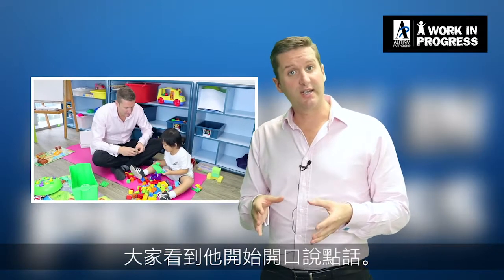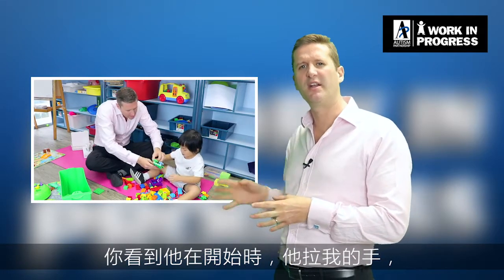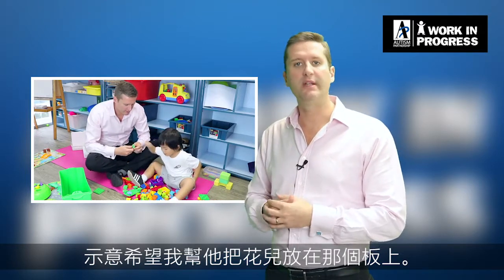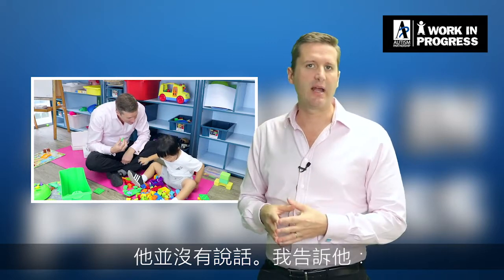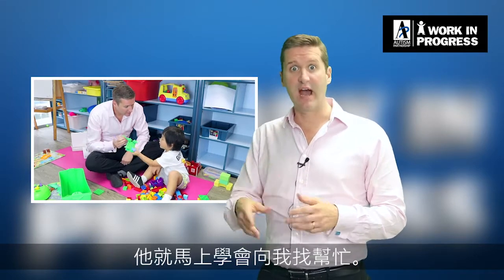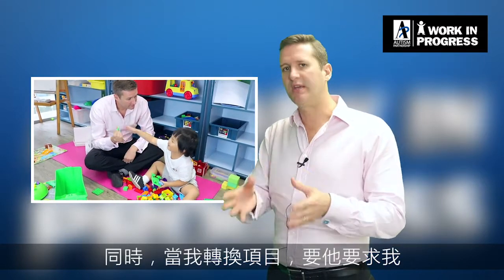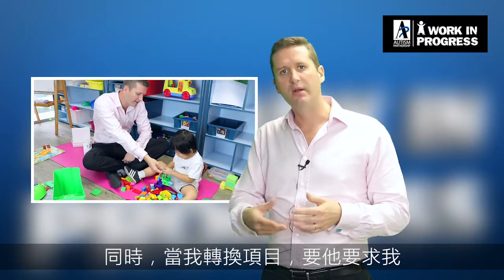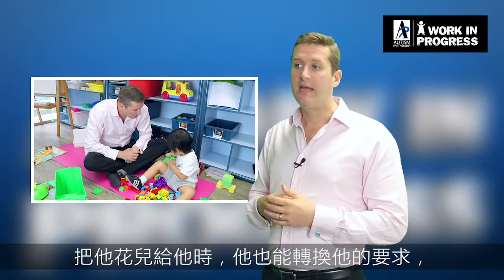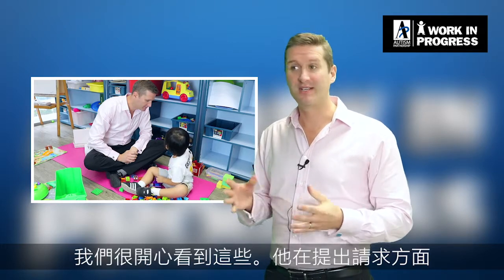There you go. Okay, so you can see in this clip, he's got some words, right? And is able to use those. You see at the beginning of the clip, he kind of grabs my hand to indicate that he wants me to help him to put the flower on the board. He doesn't say anything. And you'll see in the clip, I tell him to say, oh, you want help? As soon as I told him what to say one time, actually, after that, straight away, he would ask me for help. But you see also, he continued to ask for help when I switched and had him ask more specifically for the flower. He made the switch quite quickly, which shows he's quite bright and flexible in his use of language. So that was exciting to see as well.